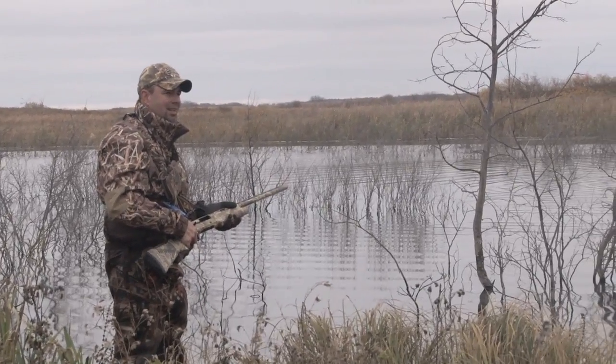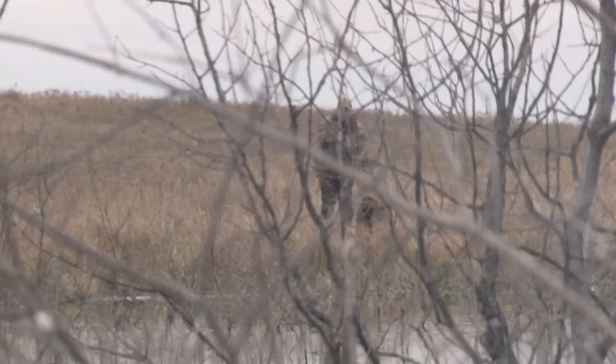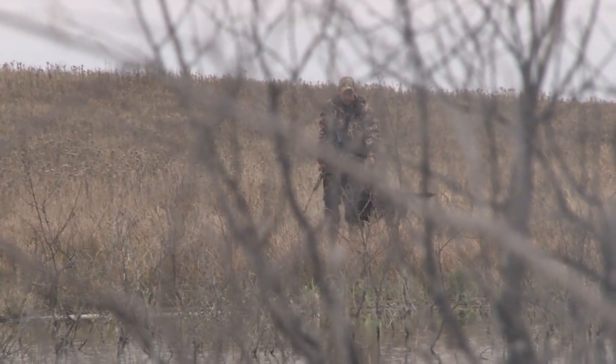Sweet. Nice, huh? We had 2 birds down, so I set Pickett up for a blind retrieve.